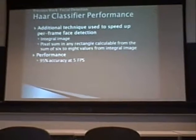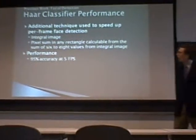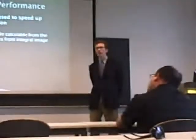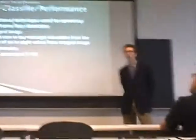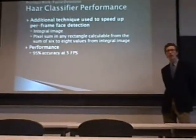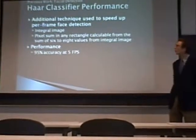The hard classifier has been applied to facial detection in several published works. The best performance achieved currently is around 95% accuracy in detecting faces and avoiding false positives at 5 frames per second, which is among the fastest that face detection algorithms have performed and is sufficient for real-time detection.